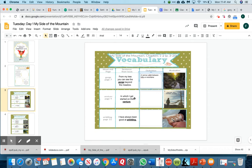Venture: in which I get started on this venture. That was actually the heading for the chapter title, venture. What is a venture? Go back to Google and search for the word venture. Next: I've always been good at whittling. Here's an image of whittling, but what does it mean? Put the definitions in your own words.